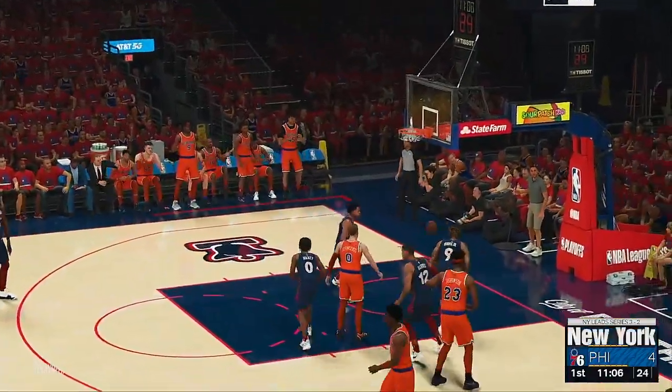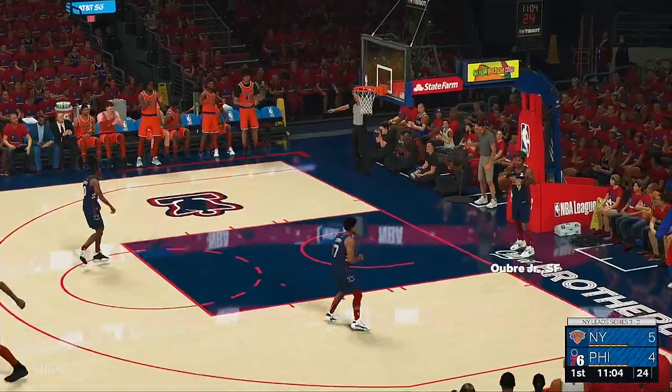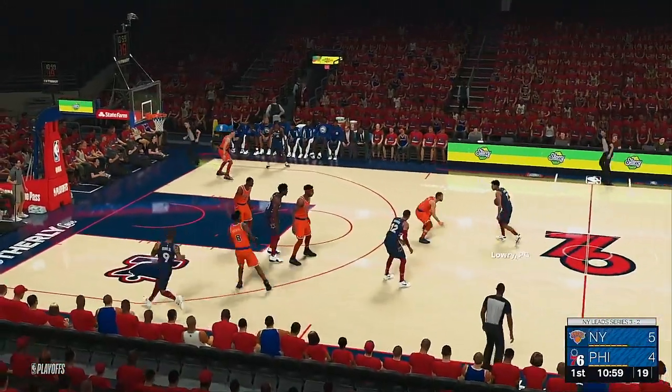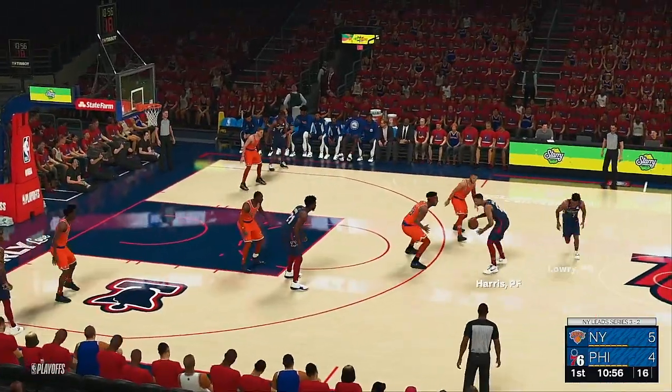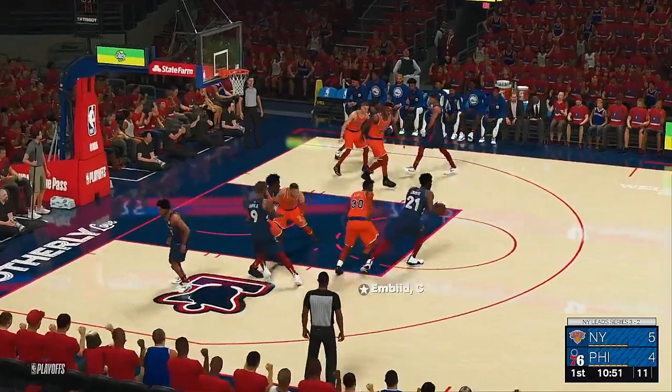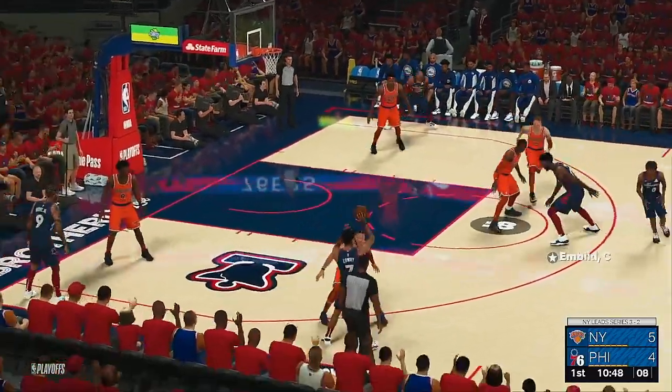Now here's Randall. Knocks down the three ball. Boy, found a little room from behind the arc, and there was no hesitation. Just lets it fly. Harris finds Lowry. Randall against Embiid.